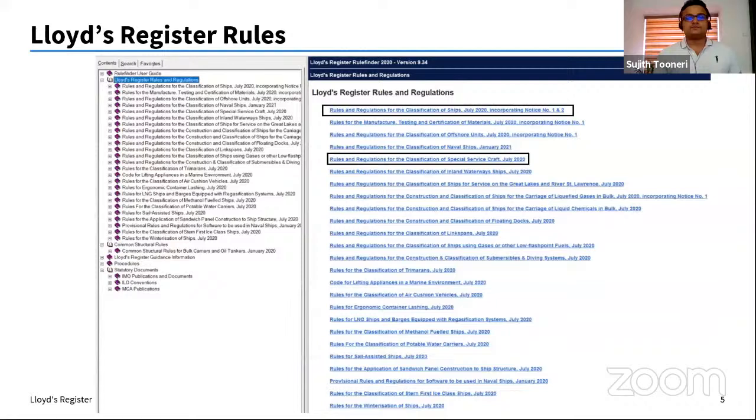So this is a classical example of the spread of various rules LR has developed to cater for the marine and offshore industry. It started with the ship rules and rules for testing of materials, naval ship rules, special service craft, inland waterways, Great Lakes rules, and it goes to trimaran, acquisition vehicles, container lashings, winterization, ice class, etc. The basic aim of this session is to highlight two of the rules which are applicable for seagoing commercial vessels. That is, the rules and regulations for classification of ships and the rules and regulations for classification of special service craft. So these are the two topics.